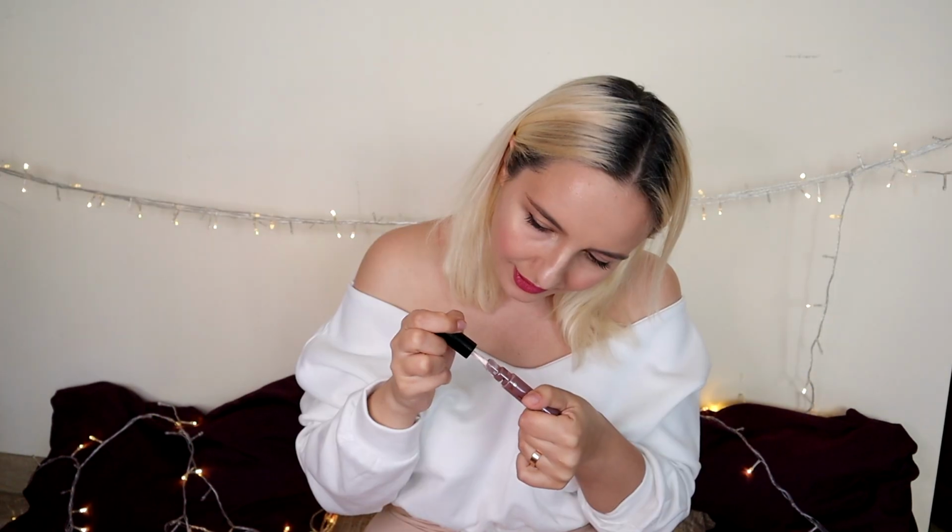Now the last one in my Glam Bag Plus. It is a lip paint. Let's see the texture. Wow. The texture is so creamy, velvety, and the color is beautiful. I love dark nudes. I love lipsticks in general, but this color is gorgeous.